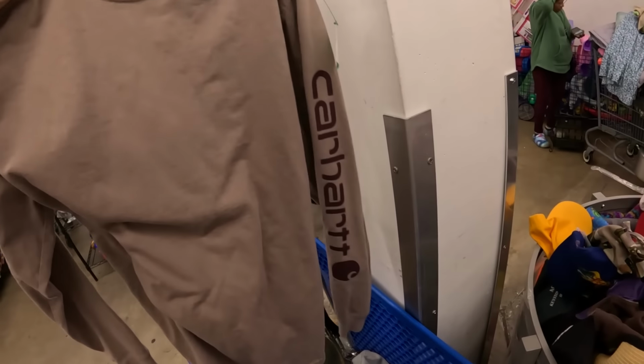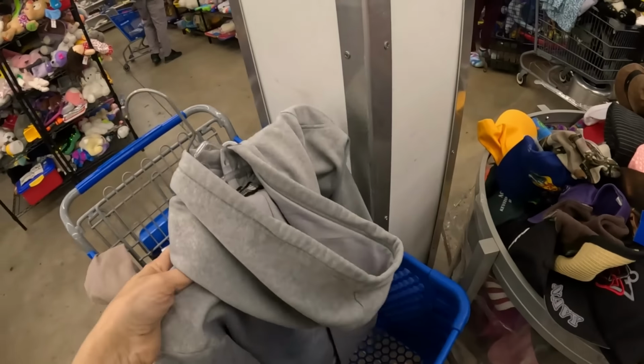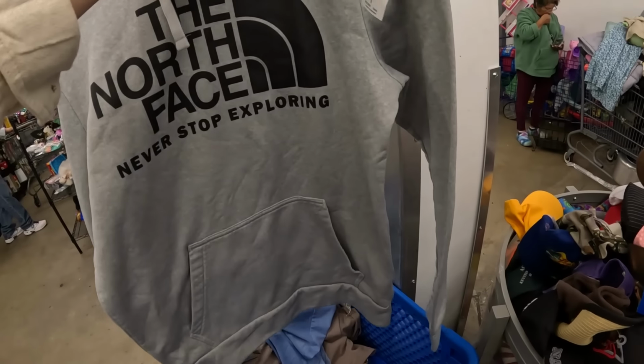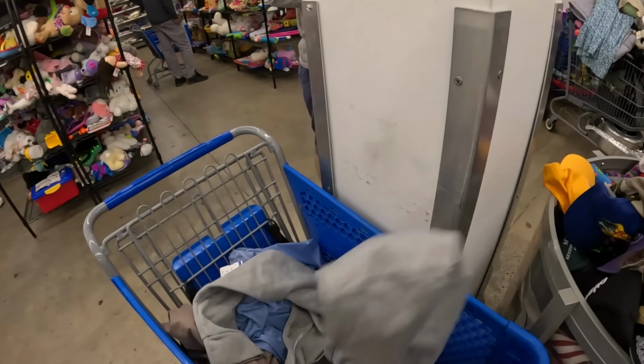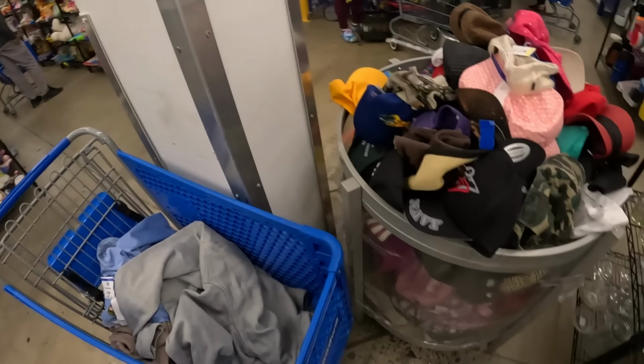So he did get a Carhartt, loose fit, size small, and I see another item, a hoodie. He got a North Face, Never Stop Exploring. So that is what we have in the cart so far. Look at all the hats. It's a lot of hats.